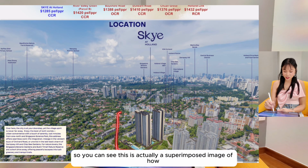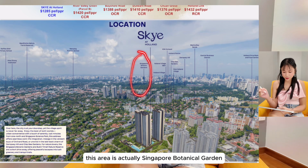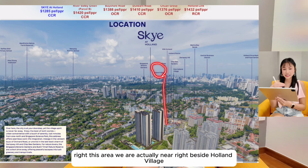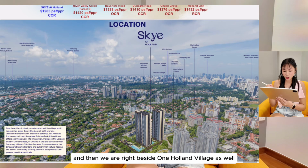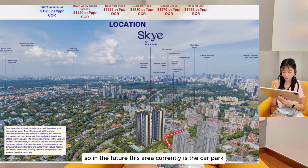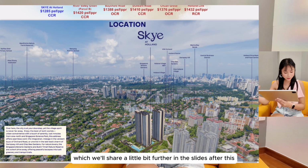So you can see this is actually a superimposed image of how Skye at Holland will be looking. Right now, you can see at the back, this area is actually Singapore Botanic Gardens. We are actually right beside Holland Village. It's a short walk to Holland V MRT, about 6 minutes. And it's a short drive to Ion Orchard. And then we are right beside One Holland Village as well, which is over here. In the future, this area is currently the car park, but there are going to be BTOs coming up and things like that, which we'll share a little bit further in the slides after this.